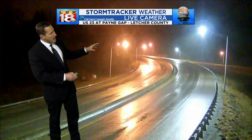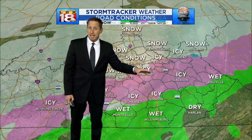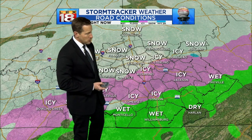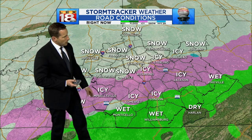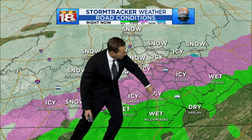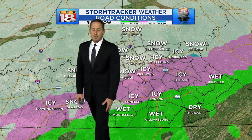Way out in Letcher County, this is US 23 at Payne Gap. Roads are generally still wet. And a lot of folks are wondering, well, it hasn't hit us yet. It was mostly rain. Where's all the ice? Well, it's heading in your direction. Notice how those icy conditions have dropped south: Campbellsville, down around Somerset and London, working their way into Jackson, Owsley County, as you get into our eastern counties.